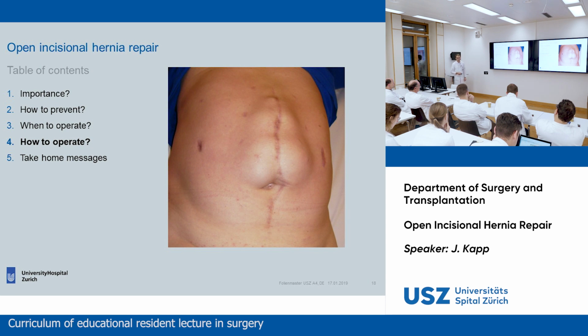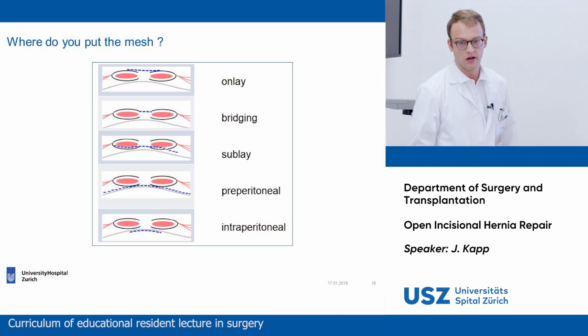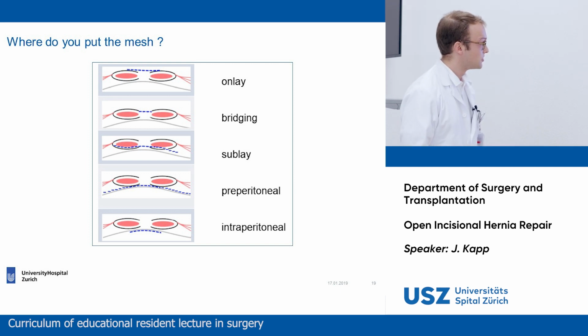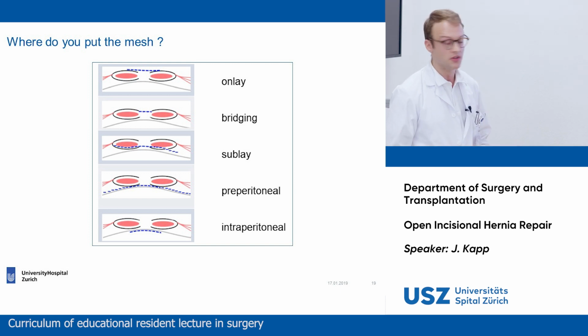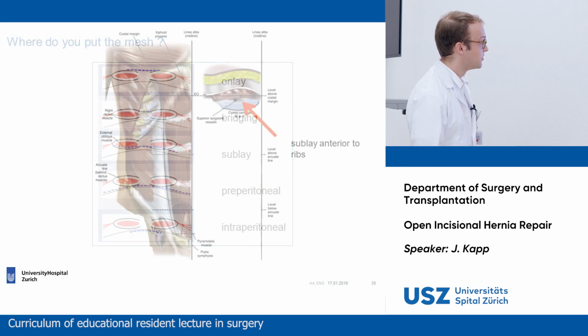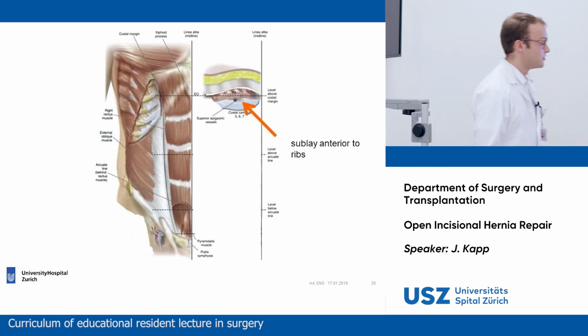Finally, how to operate? Well, we put a mesh in. That is standard, that's gold standard. That's not debated anymore, but where to put it is still debated. We've got plenty of options, pretty much covering all the fascial layers of the abdominal wall. Onlay, put it on top; bridging between the rectus abdominis; sublay, underneath the rectus abdominis; preperitoneal or underlay; and then intraperitoneal.